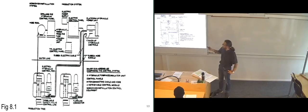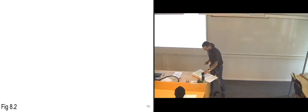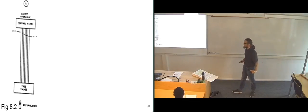And here you can also see a drilling rig unit where it has the hose reel where it's lowering stuff down, and it has its own control panel and everything there. So there's a lot of different categories of control systems.